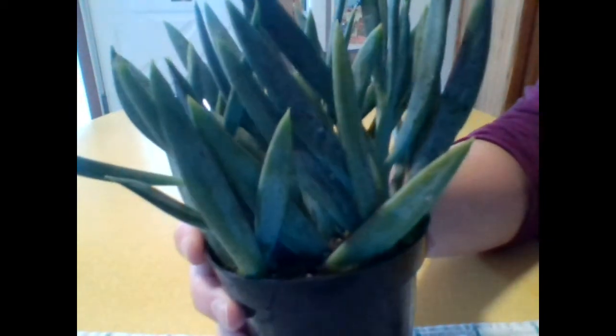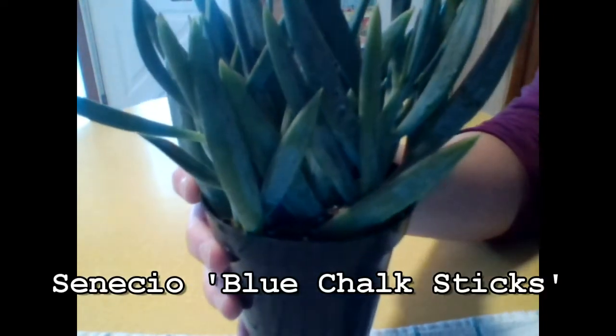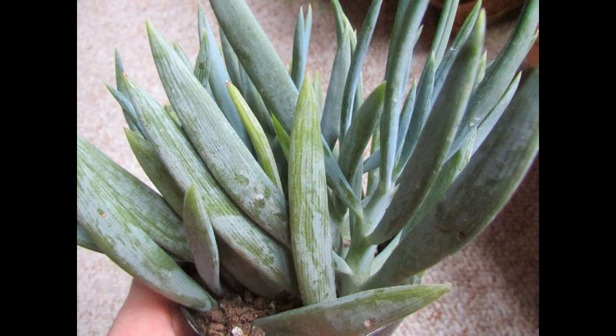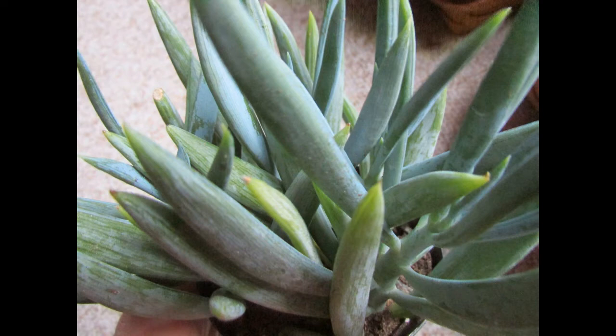If you enjoy putting together succulent arrangements, you should really have one of these plants. This is Senecio 'Blue Chalk Sticks'. And it's great in arrangements, I think, because not just the color, which is that really pretty blue-green, but also because of the height that it offers. So many succulent plants are kind of low growing, especially if you're like me and you use a lot of cuttings that you've grown yourself. But this doesn't have that at all. It has nice height, so it works really well in the center or at the back part of your arrangements.